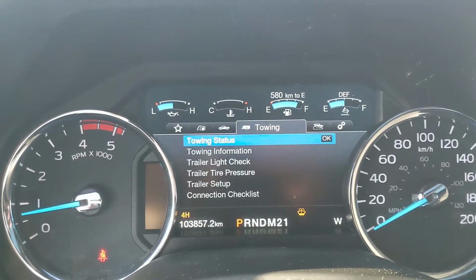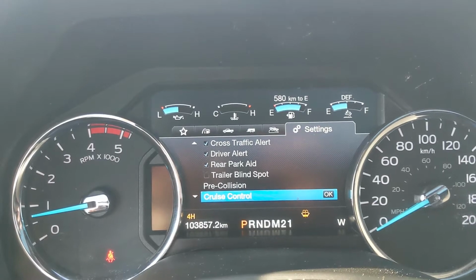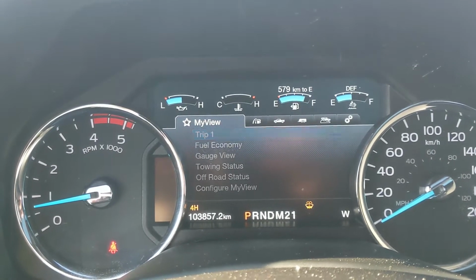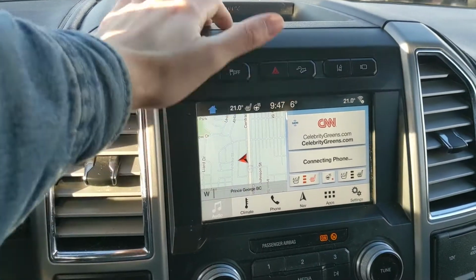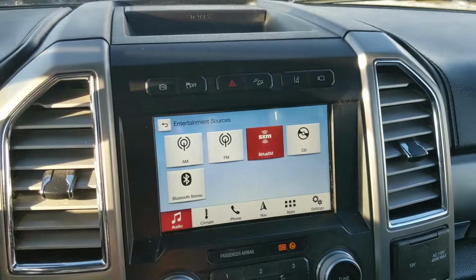Then you have truck info such as your gauges, tire pressures, digital speedometer, diesel exhaust fluid status, engine info, and transmission temperature. You have your towing information, off-road status, and settings for your screen, and some other features around your truck. You also have My View, which is a sort of favorite screen for any of those subcategories for ease of access. But then moving on to your center infotainment screen, which is radio, Sirius, and CD and Bluetooth capable, so you have some options there.